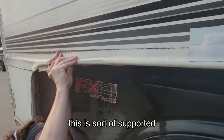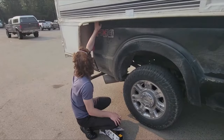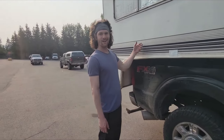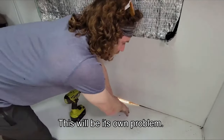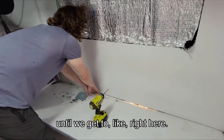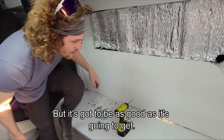This is sort of supported by this metal piece, but barely. We're just gonna create a new attachment point and run this thing until it completely falls apart. We'll get a new one. Here's our hole. This will be its own problem. Thankfully, this is still good. And you can see we got some give here until we get to like right here. That's gotta be as good as it's gonna get.